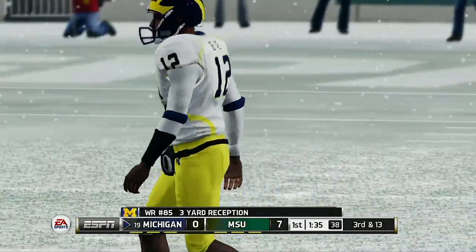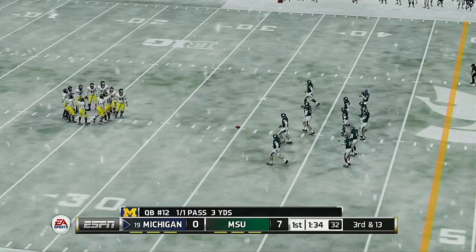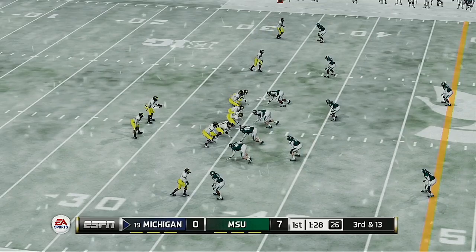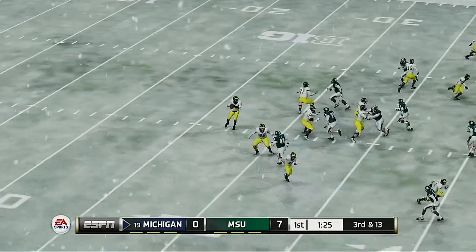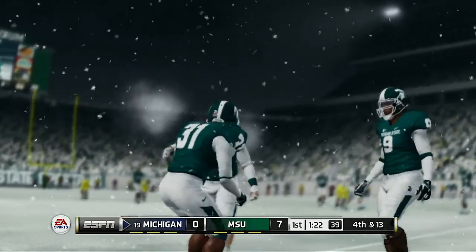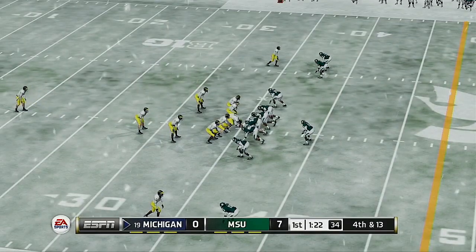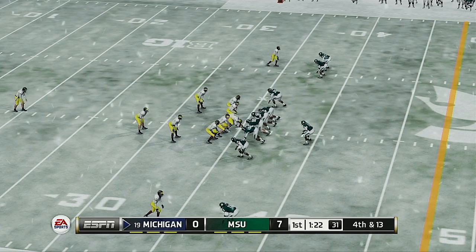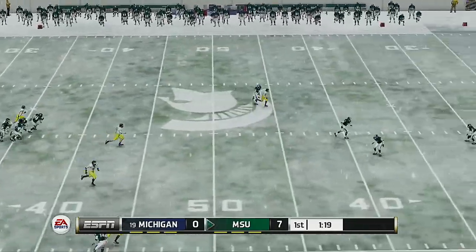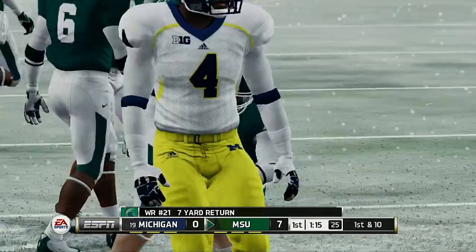He goes out of bounds at about the 35. Fires out to his receiver. Third down. He zips it. So that'll make it fourth down. Yeah, they just couldn't connect on a pass there. That was a very good stand by this defense. Tackle made at the 39.